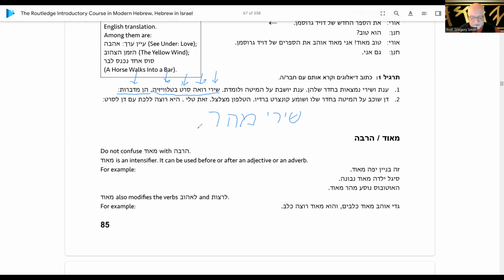Notice that because it's female, it has to be ro'a, not ro'e, which would be masculine. So Shiri ma ro'a, what are you watching? And to finish it off, you could say batelevizia. שירי מה רואה בטלוויזיה. Ma ro'a, batelevizia. What do you see on the television? But I'm not going to write out batelevizia.